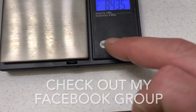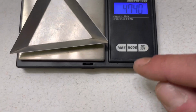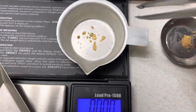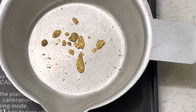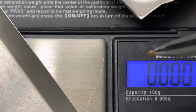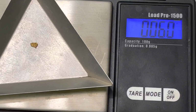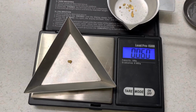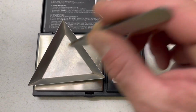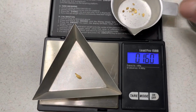So let's do this. Tear that out. Put this on here. Tear this out, and we'll start weighing these. Let's get a close up here. Let's see what this weighs. 0.060. Just a little picker. 0.15 or 16. All right, let's just weigh it all.